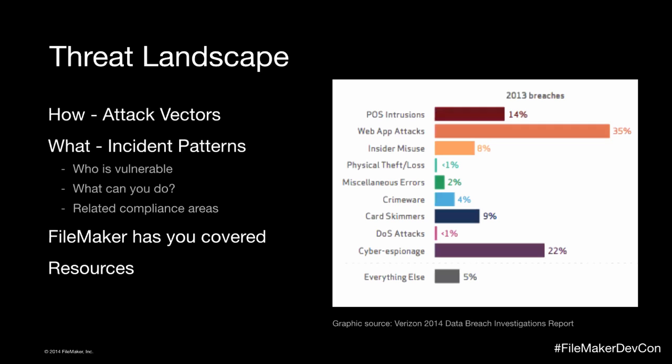If you're in healthcare, the single biggest thing you should be thinking about is dealing with known users doing bad things or known users doing mistaken things. Those are the biggest risks in the healthcare sector. So in the talk I'm going to talk about some attack vectors. I'll talk about the incident patterns, and in there talk about who's vulnerable on those patterns, and also talk a little bit about compliance. When we talk about healthcare, talk a little bit about HIPAA. When we talk about point of sale, talk about PCI.